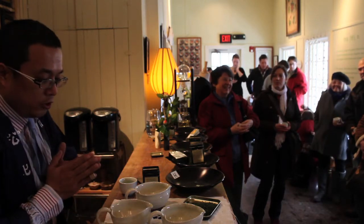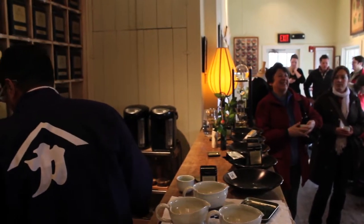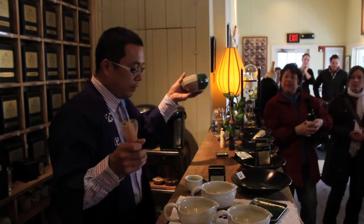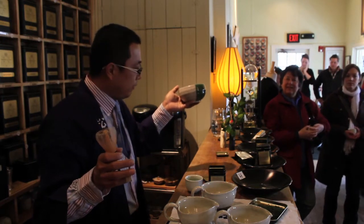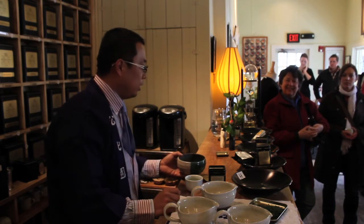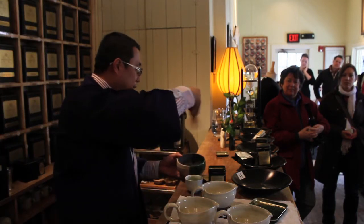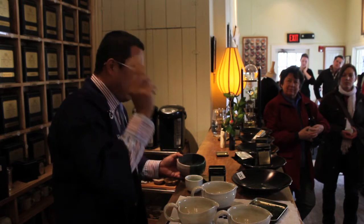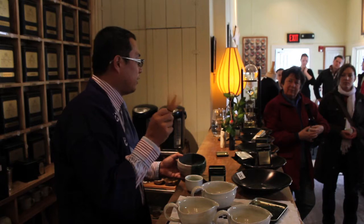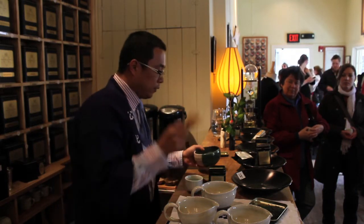So usually people use a tea whisk and a matcha bowl. Yeah, a matcha bowl like this to fix matcha. What they do in tea ceremony is use hot water and whisk with this bamboo whisk. But for people who do it for the first time, it's kind of difficult. So I would use an easier way to fix it with the bamboo whisk.